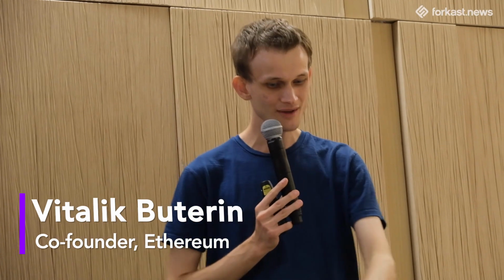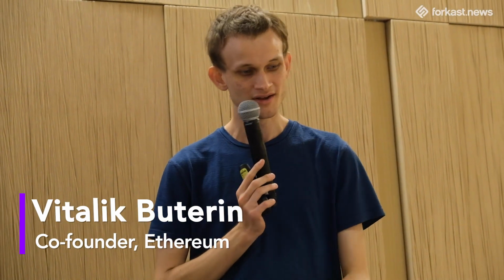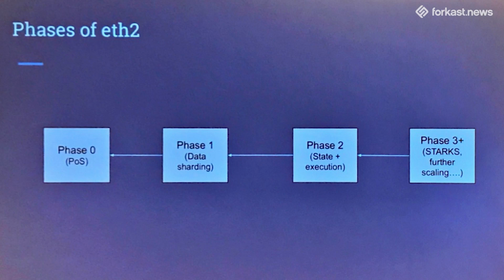So, Ethereum 2.0 progress. Quick summary of the phases of ETH2. There's basically 4 major phases. Phase 0, get proof of stake running. Phase 1, sharding, so scalability, but starting with data. Then phase 2, add state and execution, which basically means computation and smart contracts. And phase 3 is basically other stuff that we want to add down the line.